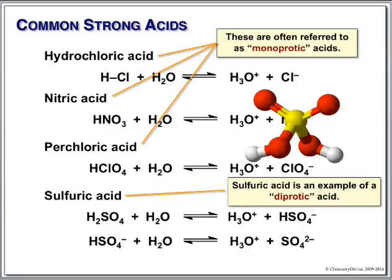You also learned in general chemistry about the acid dissociation constant. This is important to know for organic because when we speak of things like the acetone anion, we're going to be talking about its pKa. So let's just review what we mean by that.